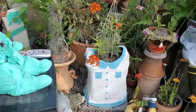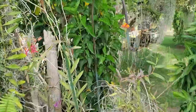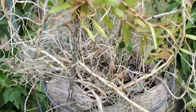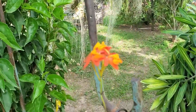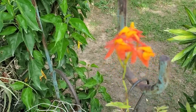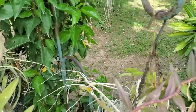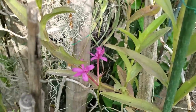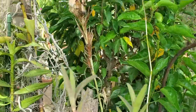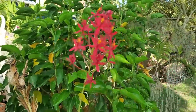All right, so here we are over here. Almost missed this one. I have epis growing inside this wire basket, and here's a spike that's in bloom. And over here is another spike from the same basket. And this is another purple. And another red here. These are in the concrete planters. Look at this cluster of bloom, guys. Just look at this. And it's dancing in the wind.